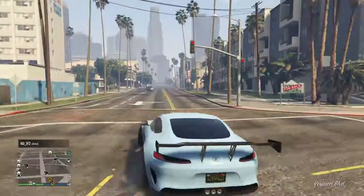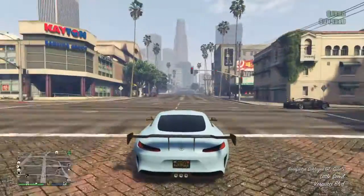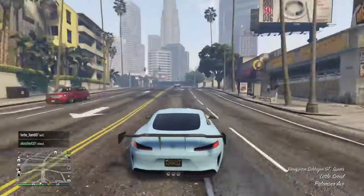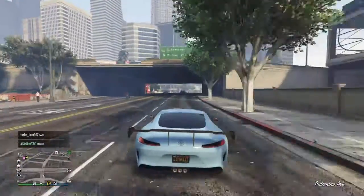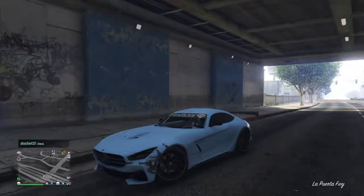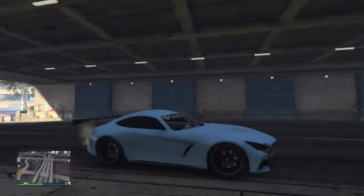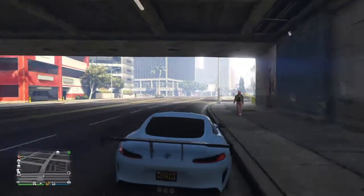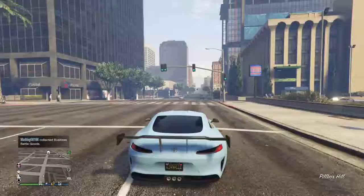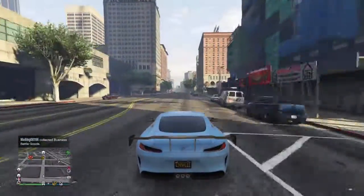Boom. And plus, if you guys want to know what this is based off in real life, it is based off a Mercedes AMG TT, if I'm correct. I'm not particularly sure, but it's a Mercedes of some sort. But yes, there is a muscle car coming out soon that I am really looking forward to. It's called the Deviant. I'll be doing a full review on that when it comes out.